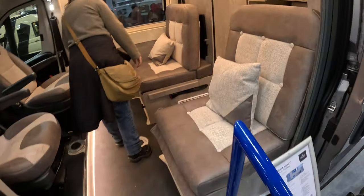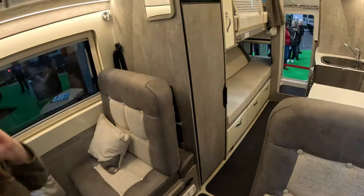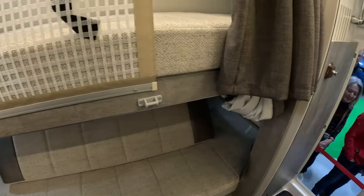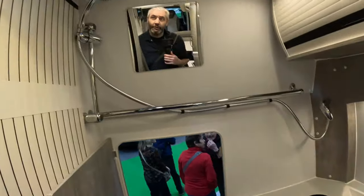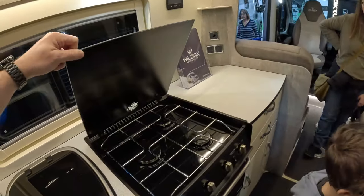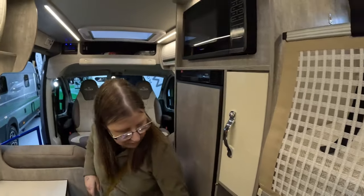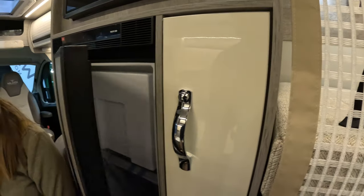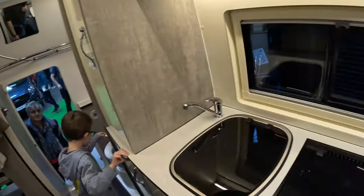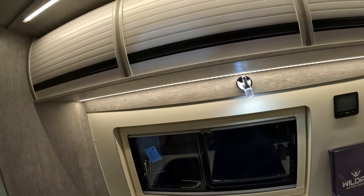Solaris XL. This is the one with the bunk beds at the back. And the toilet and the shower at the back. Put in your table stand, then you got your oven with the three gas burner. Would that be your bed? Microwave. Yeah. Decent sized fridge freezer. Loads of storage. I do like this one.